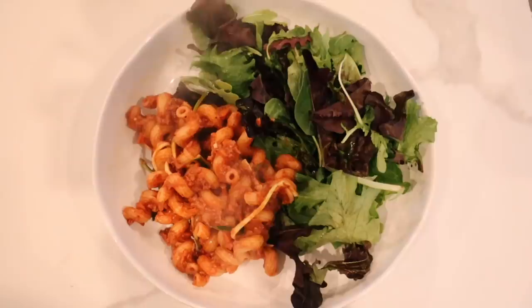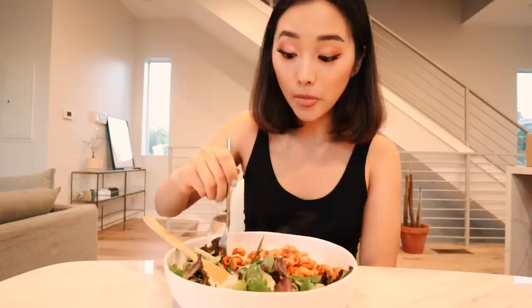Ben and I just whipped up some pasta. We used half of the Impossible meat. That's good.